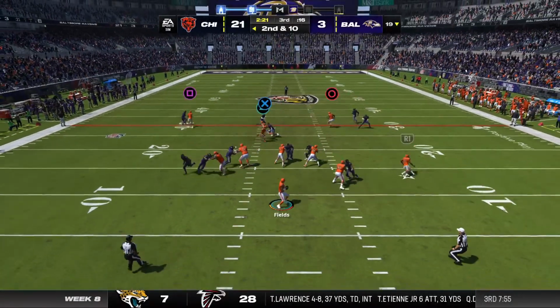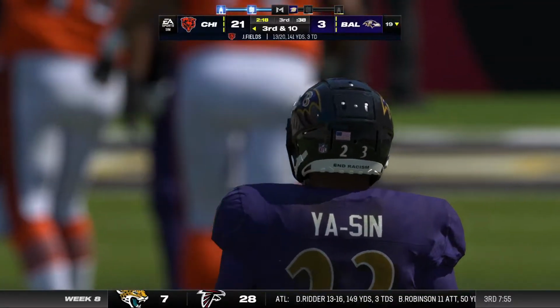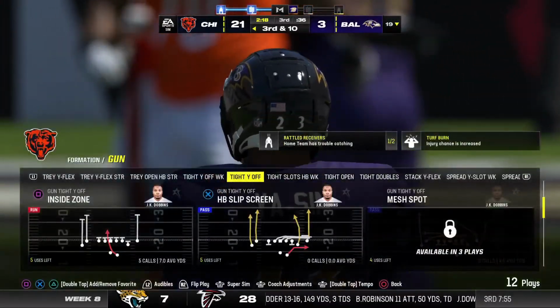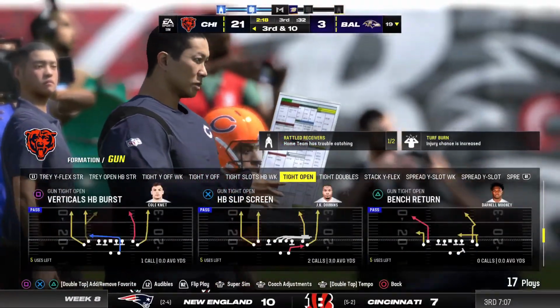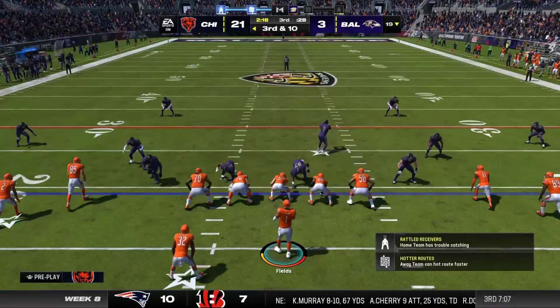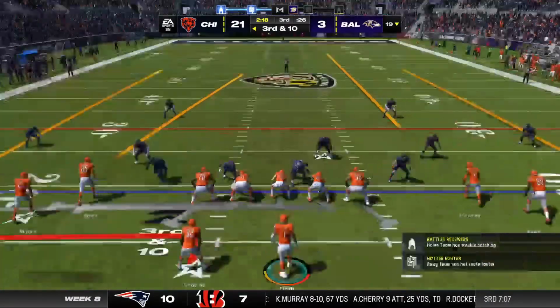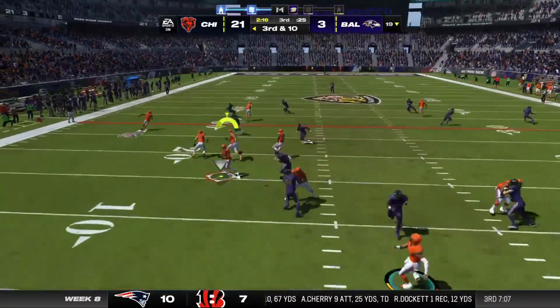On second down, here's Fields. Going to be incomplete. Good effort there, trying to take a shot, but it's third down. They decided the opportunity was there and launched a deep ball, but he was unable to get away from the defender, couldn't create space, couldn't uncover at the end of the route, and that one winds up incomplete.